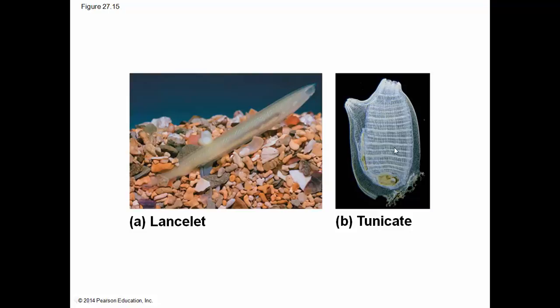The embryonic chordate draws water in through here, and that passes water out through there. It's like a big pump right here. Draw water in, pump water out, and it traps microorganisms there. And the remnants of the larval structure are here. You can see there's a head and a tail. So tunicates are really interesting organisms.